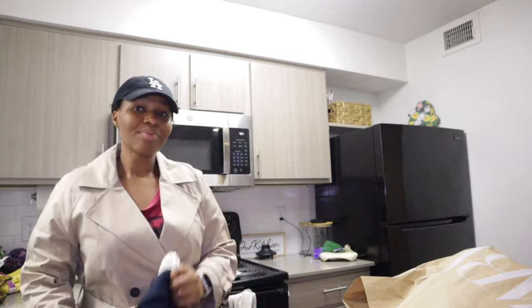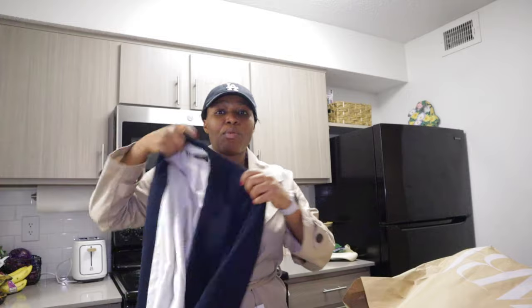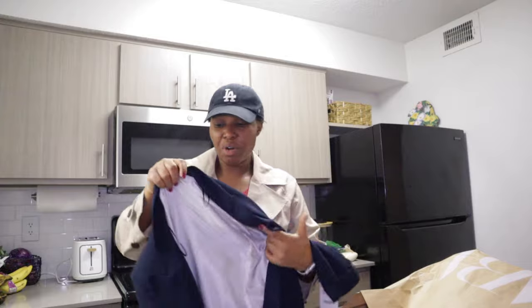Zara size is just very funny. The large of this one fit me, but the hand was a little bit too tight. The medium could not even go anywhere. So I had to go with the extra large because I want a very relaxed fit for this one, because I want to be able to wear it with everything. Jumpsuits, leggings, pants, whatever, okay? I don't just want to restrict it to suit or fitted wears. I wanted it to be a casual coat that if I want to run errands, I'll just throw it on and go.